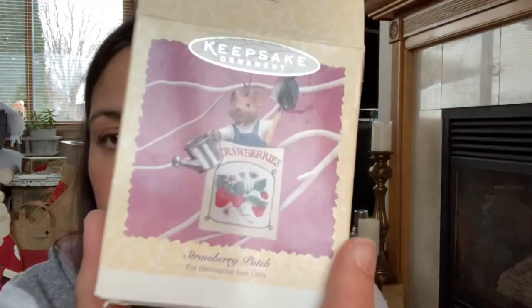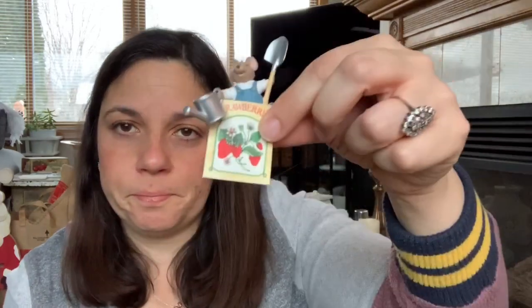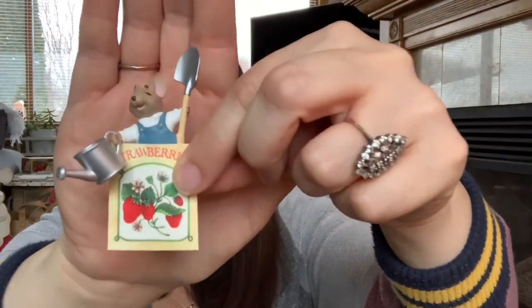So my friend Cool Kewl Finds sent me this, and it's a little Hallmark ornament, and it's a little mouse, which I adore mice, I adore gardening, and I adore strawberries. So this ornament was like made for me. It's so cute, and it's kind of a mini. The mouse is not very big. So I think that's so cute.